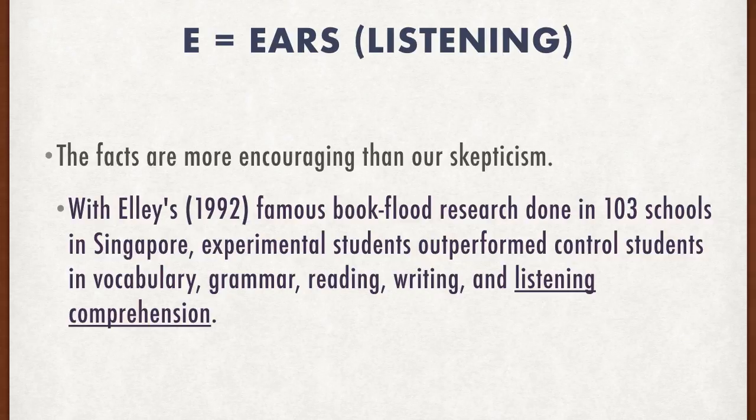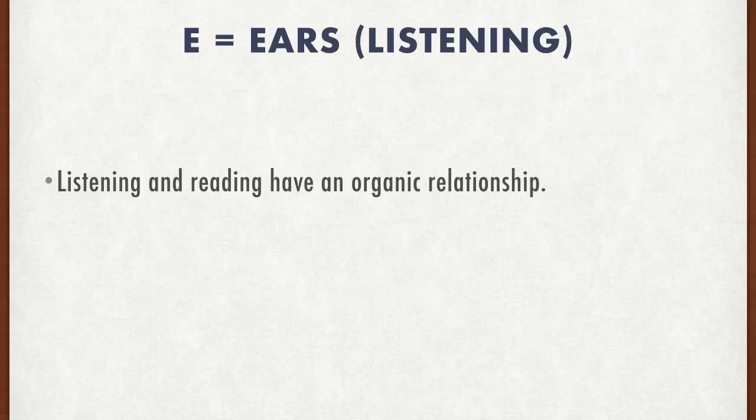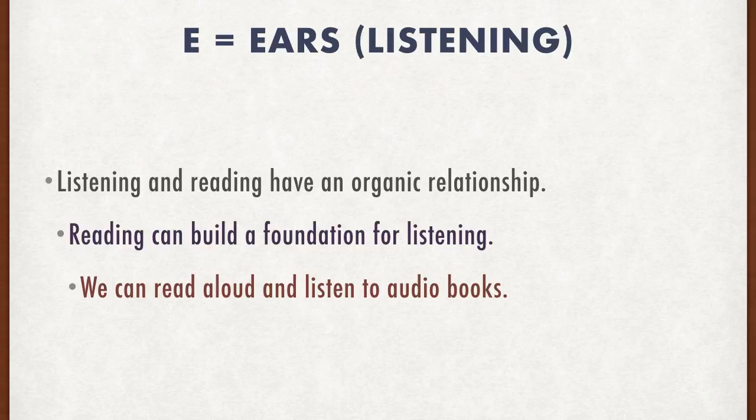So in this big study by Elley, the basic point I want to make here is that, yes, extensive reading can improve or does correlate with increased listening comprehension. Extensive reading can help you be a better listener, have better listening skills. All right? So, of course, listening and reading have an organic relationship, right? Reading can build a foundation for listening. And, of course, we can read aloud and listen to audiobooks. So, extensive reading does relate to listening. Of course, students need to listen to things as well, but reading alone can also help listening skills. So, E stands for ears, that is listening.